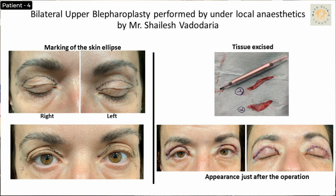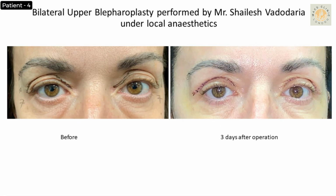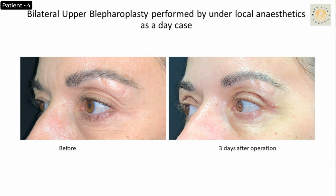Now, I have worked in NHS, in private corporate hospitals, as well as in a day case clinic like here. And what I have found is that for a procedure like upper eyelid reduction, upper blepharoplasty, it's very important that you have a continuity of care with the same place, same administrative staff, same surgeon during your whole journey as a patient.